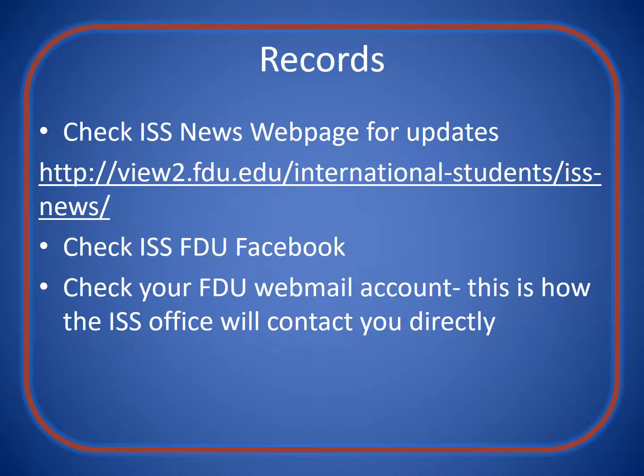Check the ISS News webpage for updates. We update this webpage when there are new notifications and information pertaining to international students. Check the ISS FDU Facebook page. Check your FDU webmail account. This is how the ISS office will contact you directly.